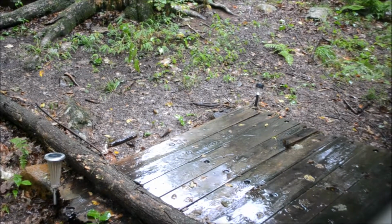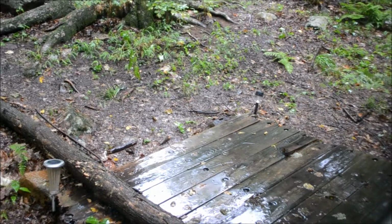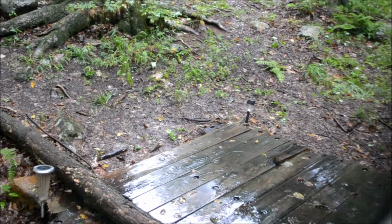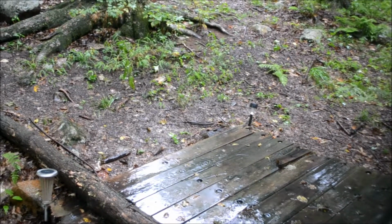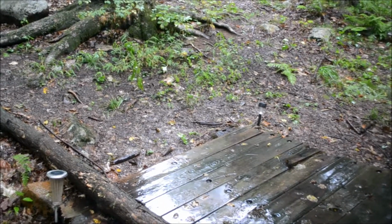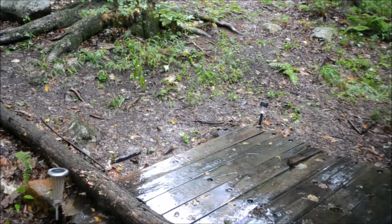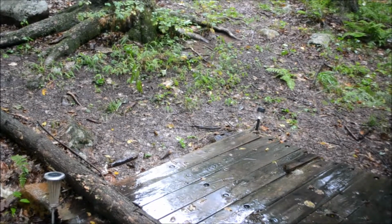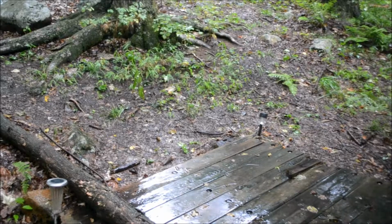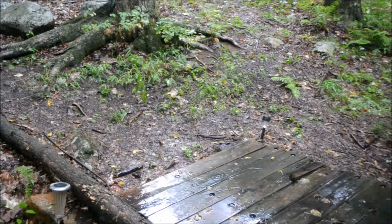All the rugs are getting damp from the dampness of the rain. So, the furniture is damp. It's really humid in here. But the ground has been so dry and it's been so hot that there's not even any mud. It's just soaking into the ground.